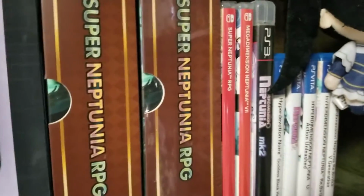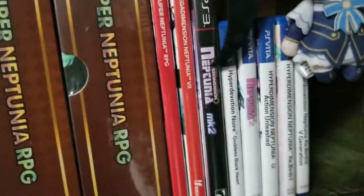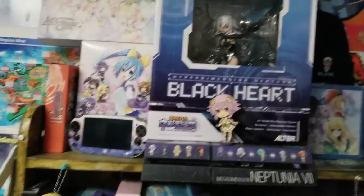And over here we have Neptunia Victory II from Limited Run Games on the Switch. I'll keep that sealed since I have the digital version. Then up here we have my biggest new addition of the whole thing.